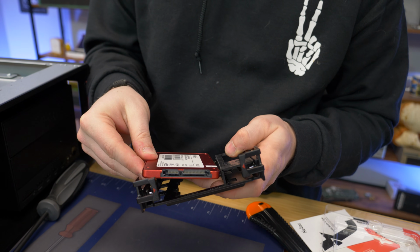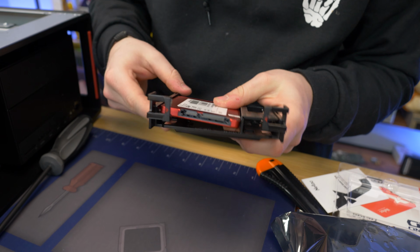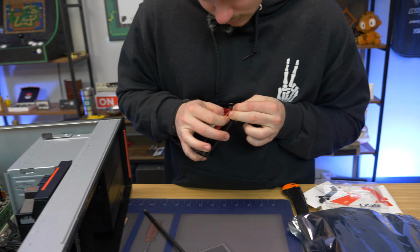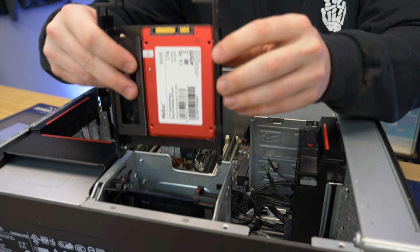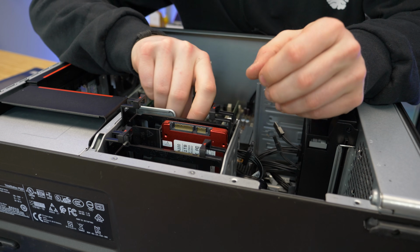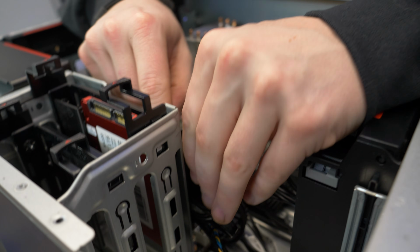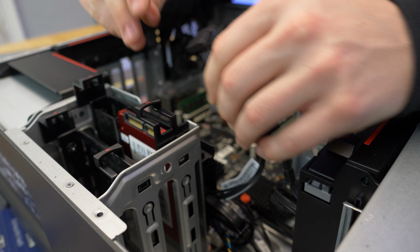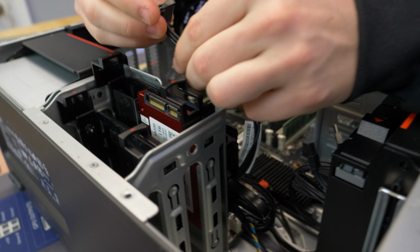So very toolless. All right, we'll put that in like this. Hopefully I'm getting it the right way. Let's get this one in first. If you want to make it look official, these drive cages actually come with everything you need. So you can slide it in like that, and then we'll have to plug it up. We got included SATA power. Lots of SATA power, which is nice. A lot of those cheaper builds don't even have that.